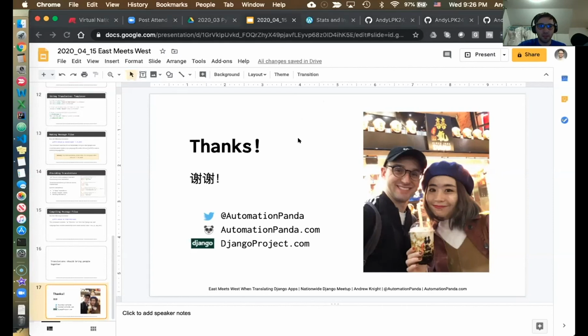Okay. SEO best practices with multiple languages. Truth be told, I have no idea. I'm not an SEO person. I'm sorry. Does prefix routing work the same with Django REST framework? Honestly, I don't know, but I presume that it would. I don't see why it wouldn't. Cool. Okay.